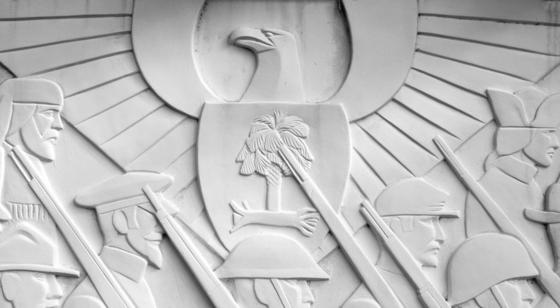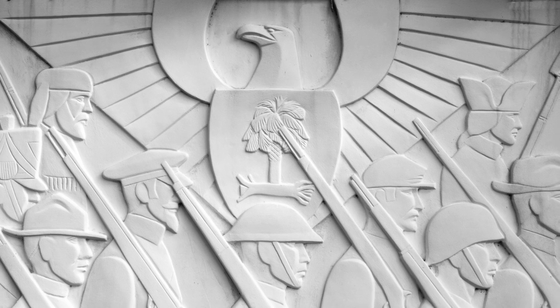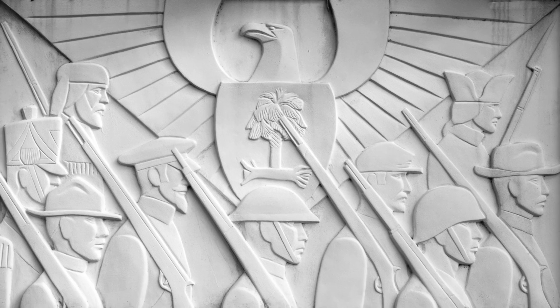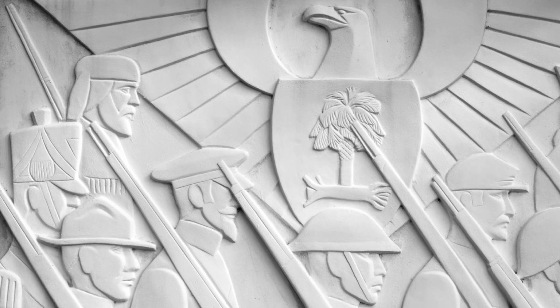Each stylized soldier carries a weapon representative of the era over his right shoulder and appears to march in a timeless lockstep with his compatriots. Each individual uniform, including the headgear, was crafted by Hirsch to artistically reflect the period of the military campaign.